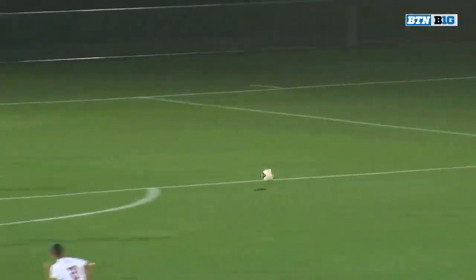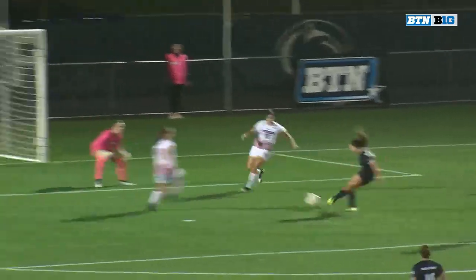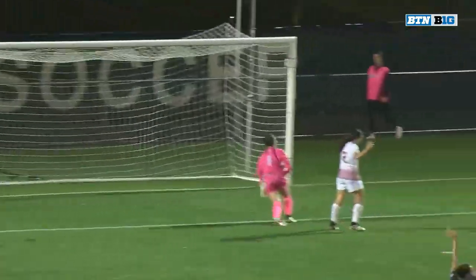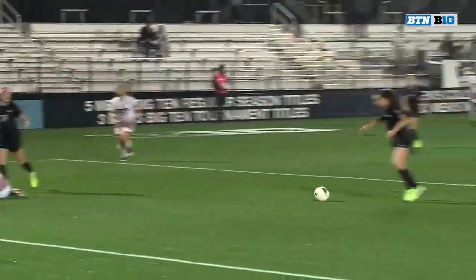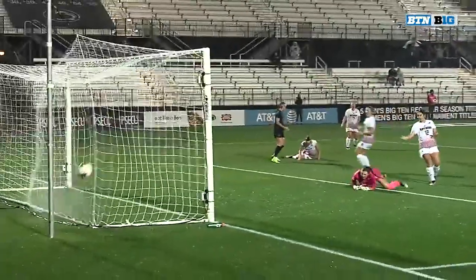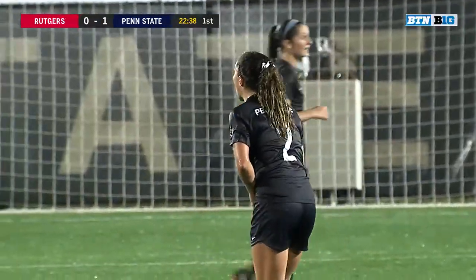Schlegel with this takeaway right inside the box. A little bit of a mistouch by Visco, but Abello calmly gets that on her left foot and slips that in the back of the net. Great vision by Schlegel, just to one-time that at an angle, right back to the top of the PK by Abello. Great goal by Penn State.